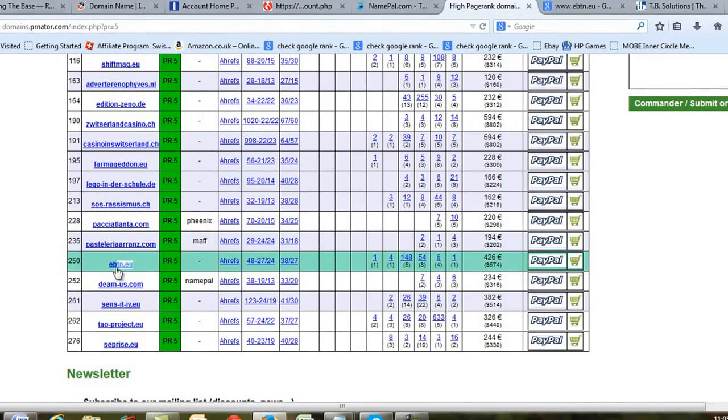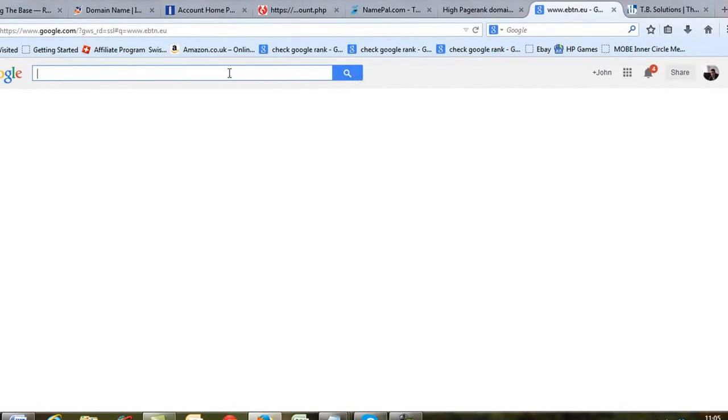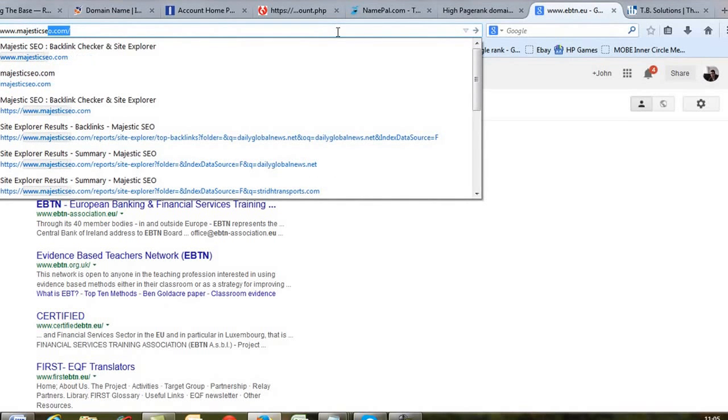What I'm going to do is I'm just going to load this domain up in Google, and I just want to make sure that it's not penalized. Okay, that would be the first thing that I would do. So I'll look at the domain name. Yeah, it's okay there. And then what I would do is I would just load up Majestic SEO.